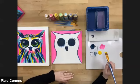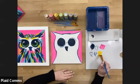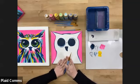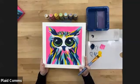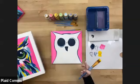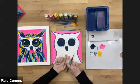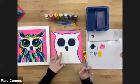So I'm going to pick up some of my medium yellow on my 3/4 inch flat brush, and I'm going to start putting feathers. I'm going to keep them going in one direction, but we're going to make sure that the colors are really random. We don't want there to be any sort of pattern to the colors. We want it to be really funky and bright. So yeah, we're going to start painting the feathers. I'm going to go really slow for you guys. So like I said, we're going to start on the bottom area, and we want all feathers to go down.